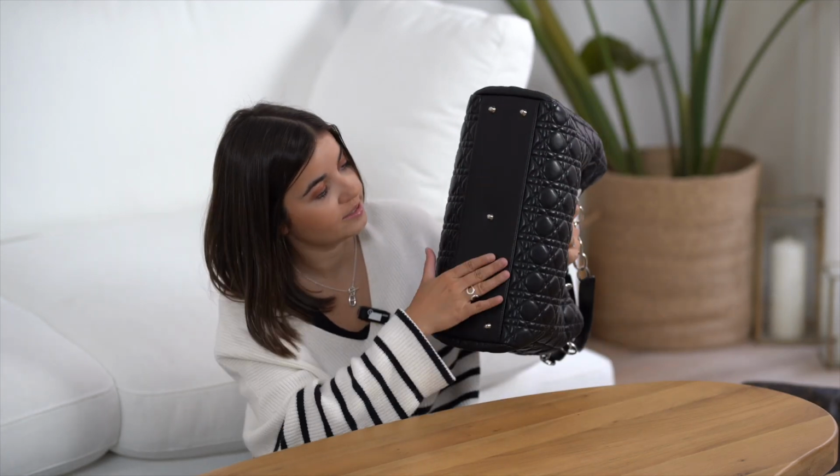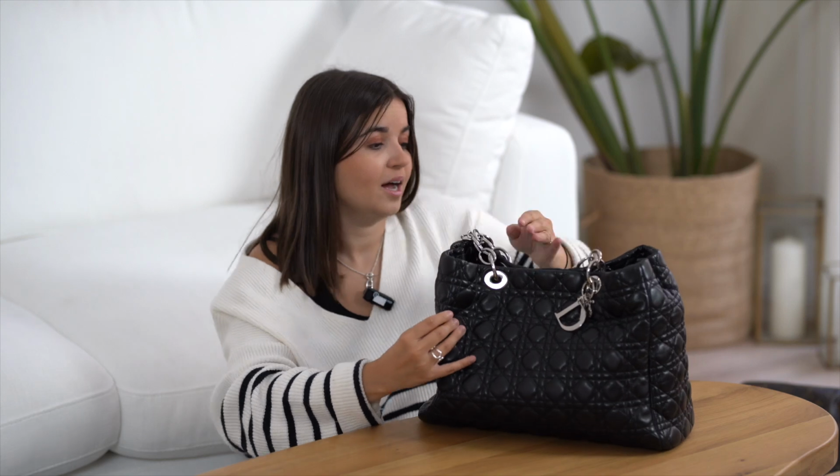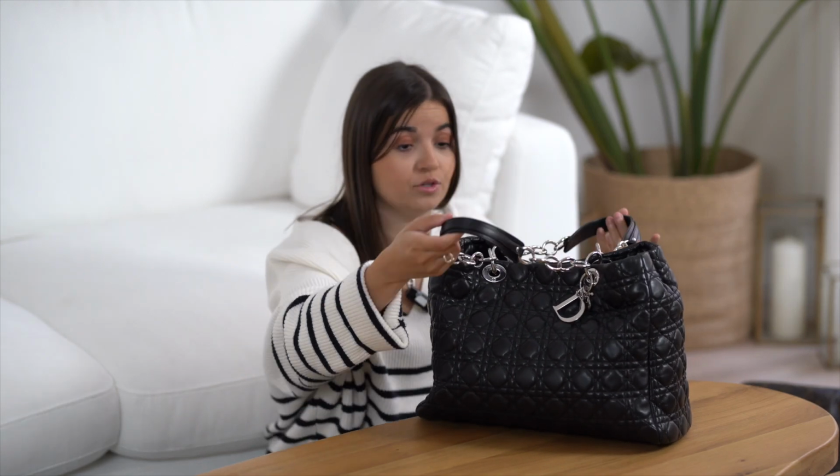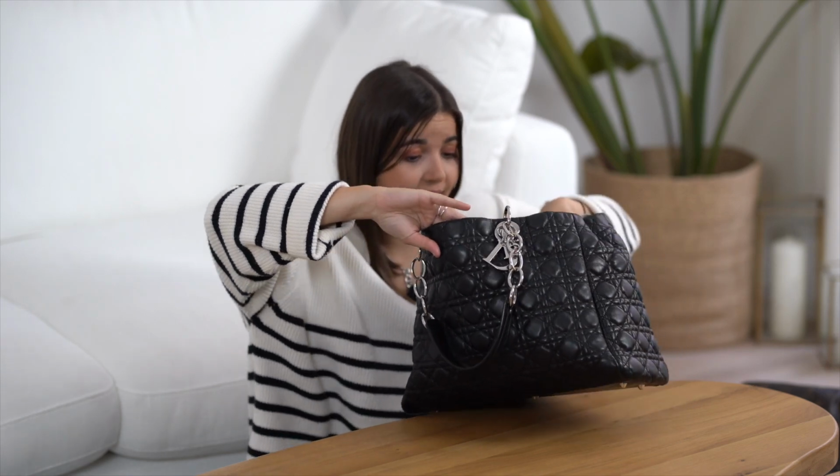On the bottom of the bag, same, it's very, very good condition. Corners are excellent. You have a full little feet that also are in excellent condition. The handles are also amazing. Like, condition of this bag is insane. It was so well cared for.